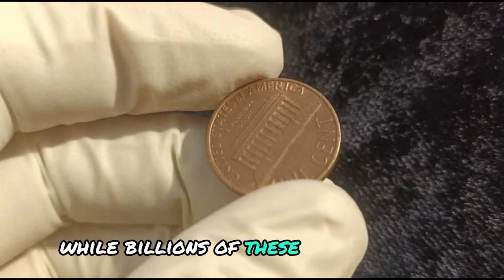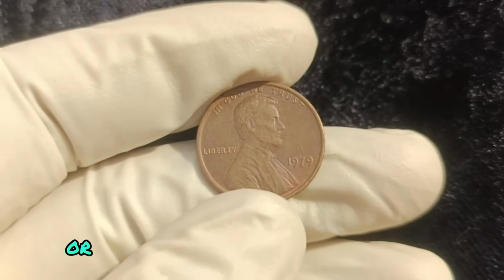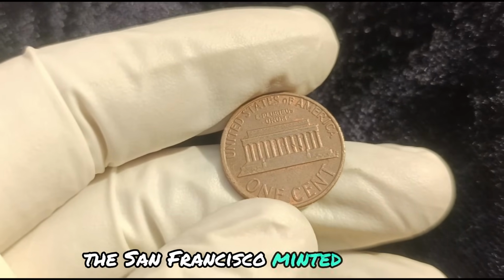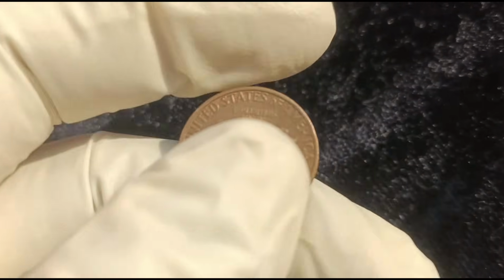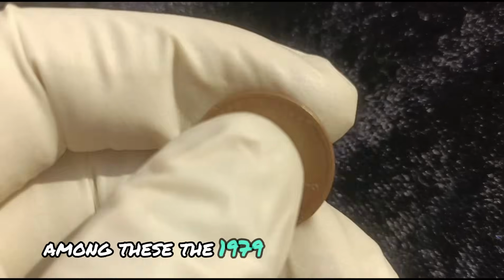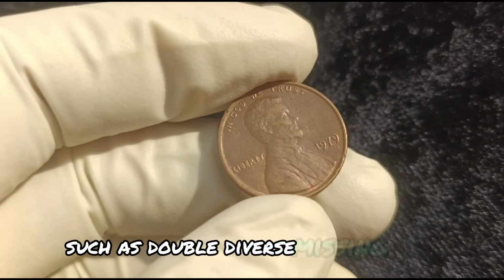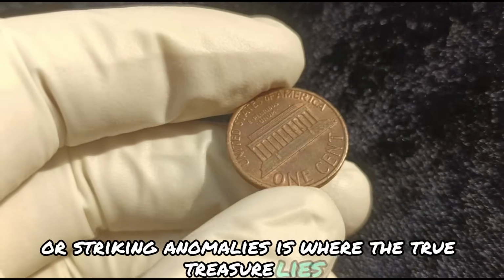While billions of these pennies were produced, a small fraction of them contain rare minting errors or unique features that make them incredibly valuable. The San Francisco minted pennies, for instance, are known for their distinctive proof coins, while the Denver and Philadelphia mints produced the circulation strikes. Among these, the 1979 penny with specific errors, such as double die obverse, missing mint marks, or striking anomalies, is where the true treasure lies.